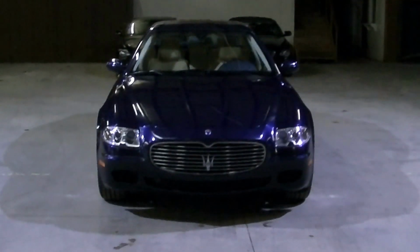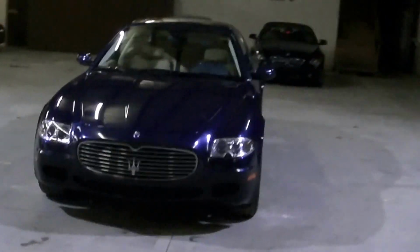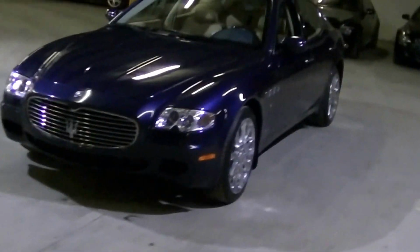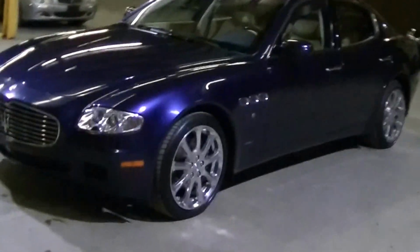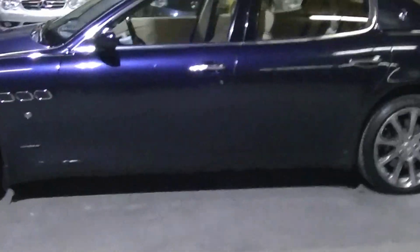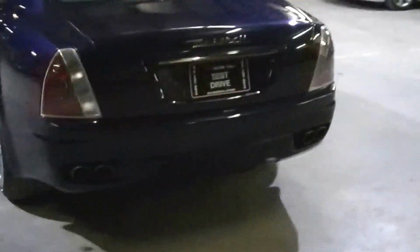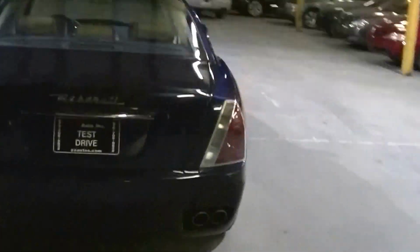Hello, this is a 2007 Maserati Quattroporte. This is a full automatic, not the dual select. It has a ZF transmission, which is the same thing that's found in many BMW 7 Series. It's one of the most reliable transmissions, and this one is the model that doesn't give any problems. You don't have to worry about replacing the clutch, which could cost up to $3,000 to $4,000 depending on which Maserati dealer.